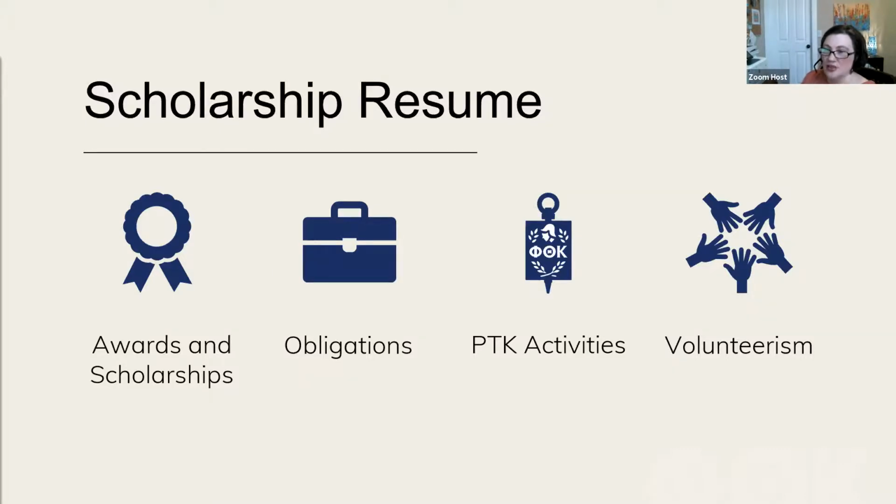In all areas, consider cohesion. How does this tell your story or your long-term goals? So for example, if you are an English major with a goal of becoming a college professor, consider how all of your activities and obligations and volunteerism would tell that story and show how you are moving towards that long-term goal. If you're interested, you can find more information on the scholarship resume in our scholarship support library at support.ptk.org. Just click on scholarships.